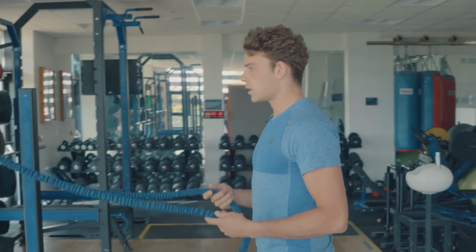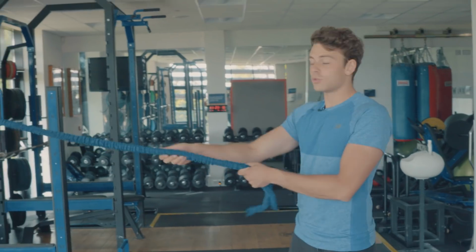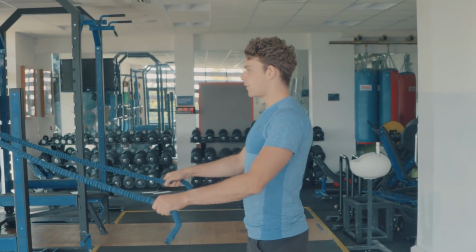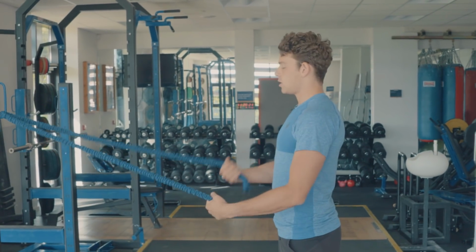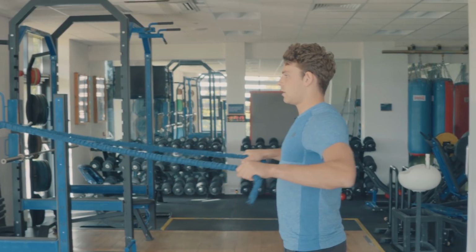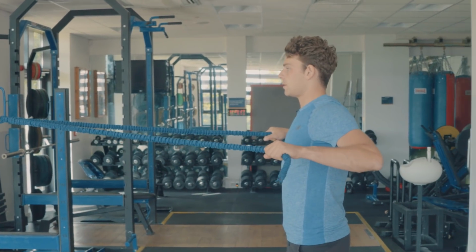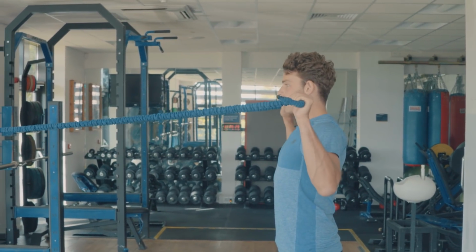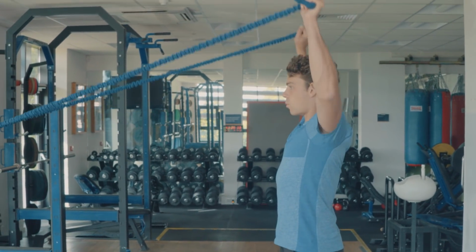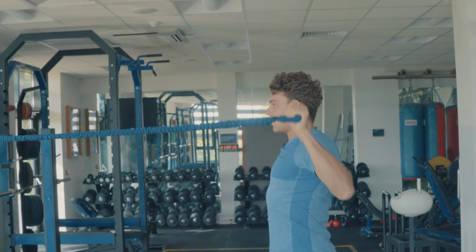So basically you're gonna grab hold of the band, and it's not too strong, okay? It should be quite loose. Basically you stand feet apart. The first thing you're gonna do is grab hold. You can wrap around if you like, but I'm not going to. You're gonna bring your hands into this position, so you're squeezing your shoulder blades. You then bring your arms round, so you're basically making a W with your whole arms. Okay, then you bring it up into a Y, and then back down.